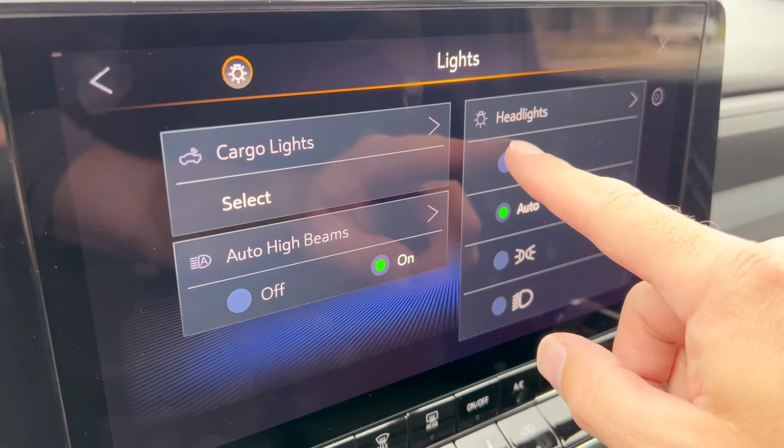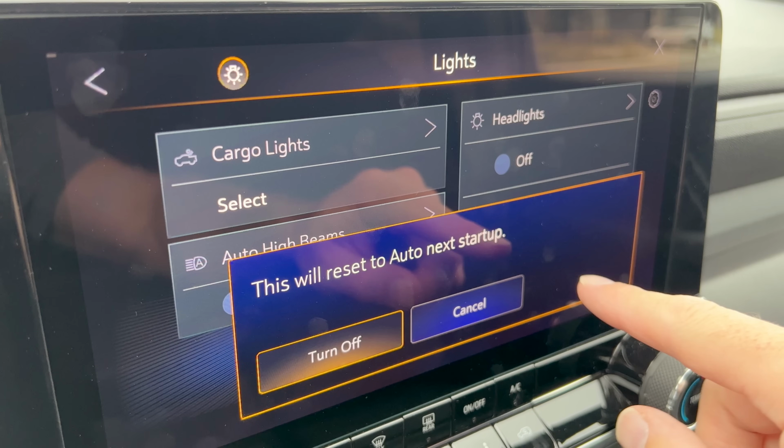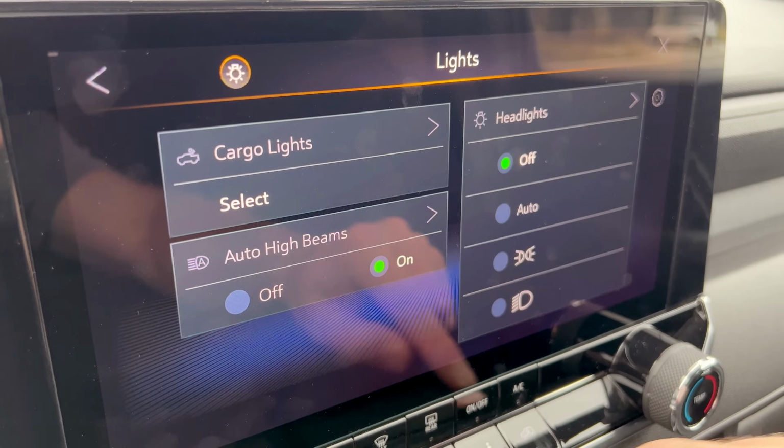Further proof that they are expecting everybody to use auto is if I do this. If I hit off, it tells me it will go back to auto when I restart the car. They are absolutely planning for the way we all use vehicles, which is I don't turn on my lights ever anymore. And look, this is where I am old school. I actually like, it's dark, turn on the lights. It's bright, turn off the lights.